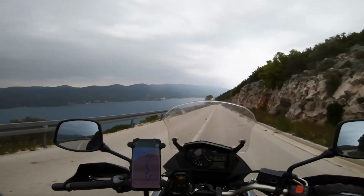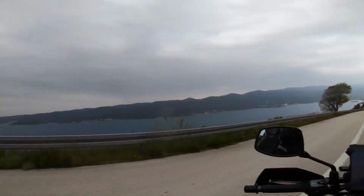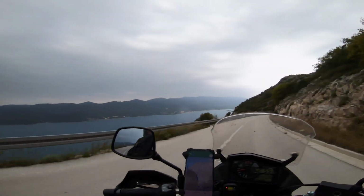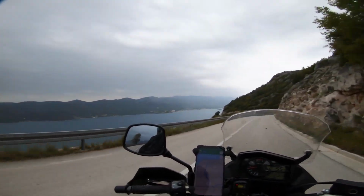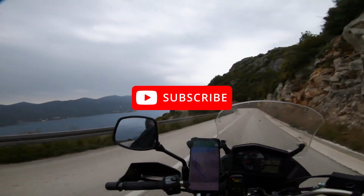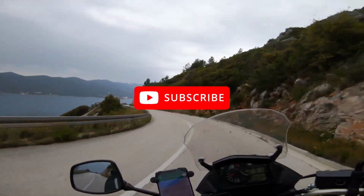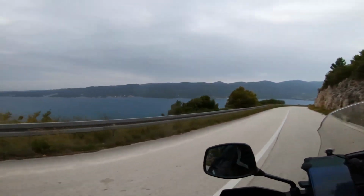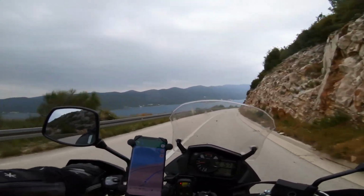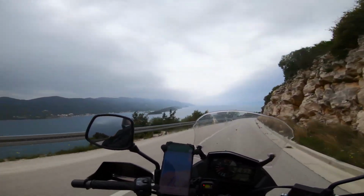We are heading back, and I just turned the camera on to show you this magnificent view. What more would you ask for? Fantastic view on the island of Korčula as we are heading back to Orebić and, as I mentioned earlier, Ston. Really beautiful view. This is what it looks like to ride the Pelješac peninsula.